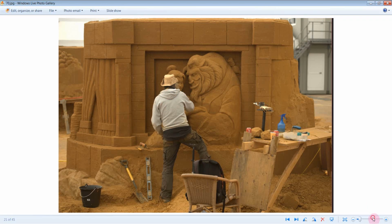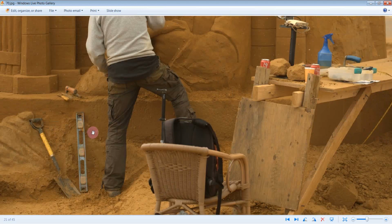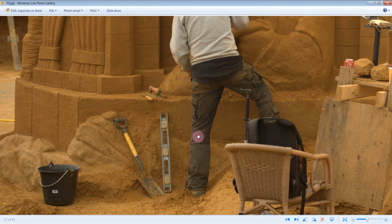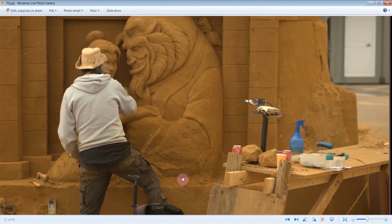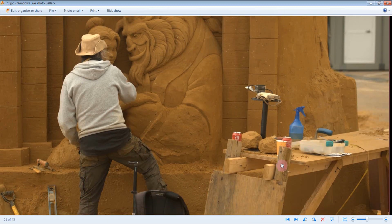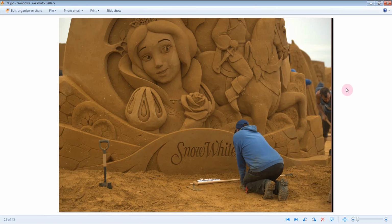And then we get a sneak peek of what tools he's using over here. It's like they're, and that's what it reminds me of, like an archaeological dig, doesn't it? With the tools, and that's kind of how you would dress, because you're in that hot desert sand. And there's all his tools and stuff over here. Working on the castle. Oh wow, that's gorgeous.